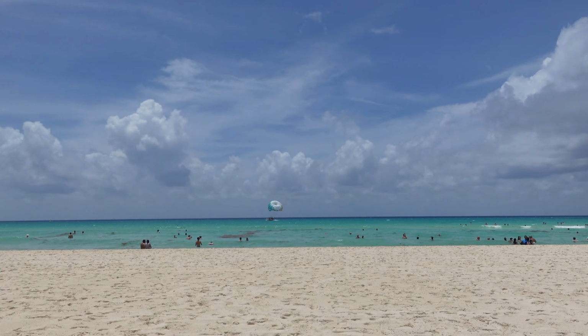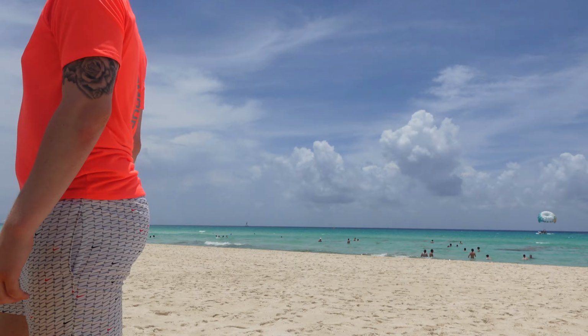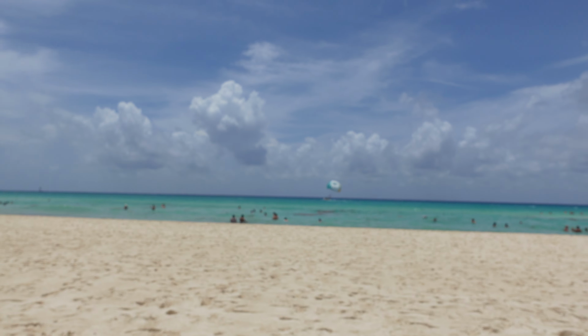This is the beach. It's so nice. There's a boat over there, sailing over there. Let me zoom in.